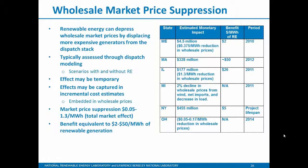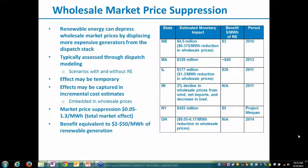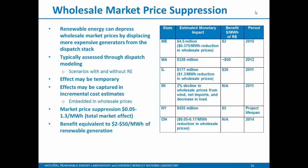So next slide. Another common benefit category for states to examine is wholesale market price suppression effects. This pertains to the fact that renewable energy can depress wholesale electric market prices by displacing the more expensive generators from the dispatch stack. Because renewable generation can bid in, there's zero marginal cost for the renewables because they don't have a fuel cost, so they can bid in and knock off the last generator on the system, reducing the wholesale market price. A number of states have looked at this effect, and they've typically done this through dispatch modeling, looking at scenarios with and without the renewable generation.